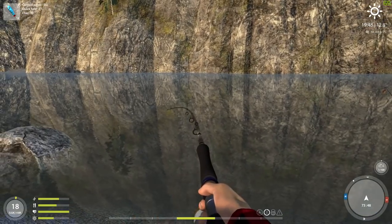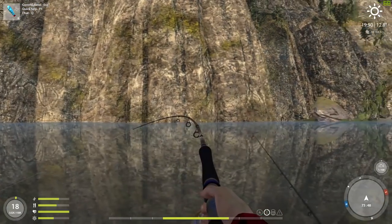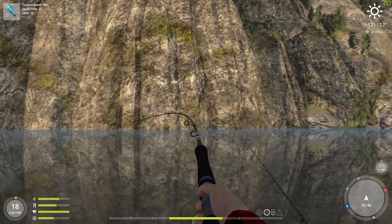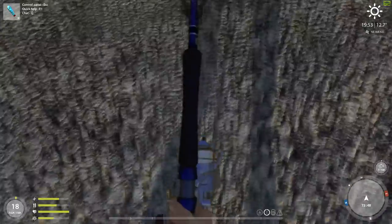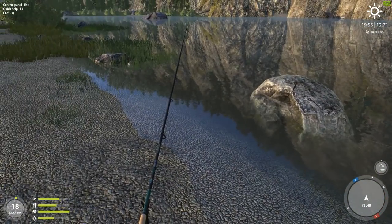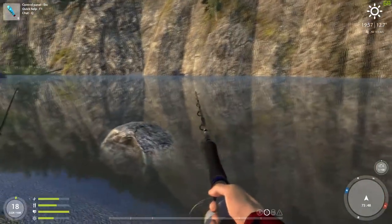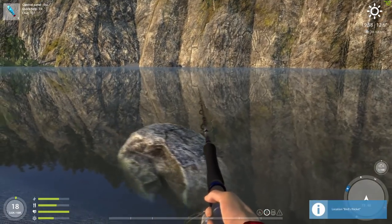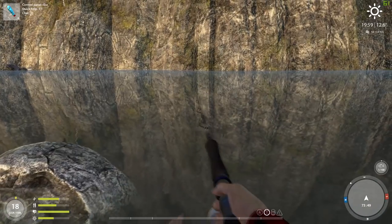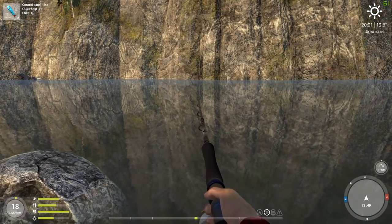There we go. Oh. Okay, we don't have a snag, do we? We might have us a snag. Hold on, guys. Let me see here. Yep, I think we got caught up on the rock. So let's come over here. Okay, we got it.